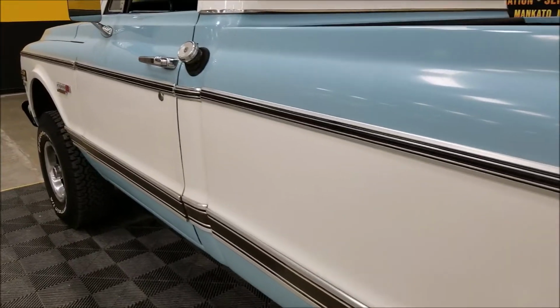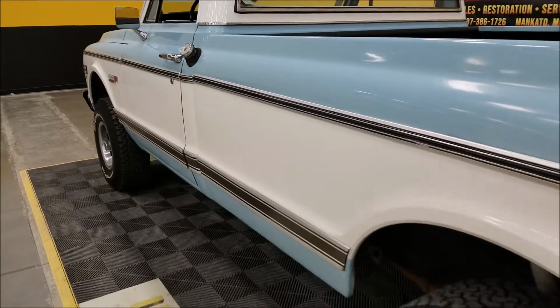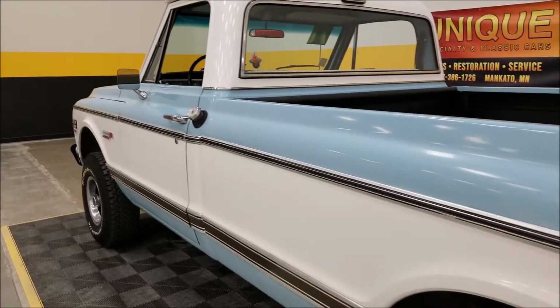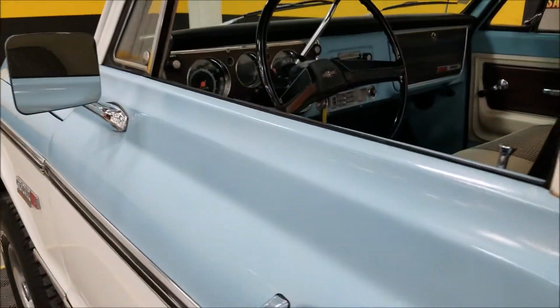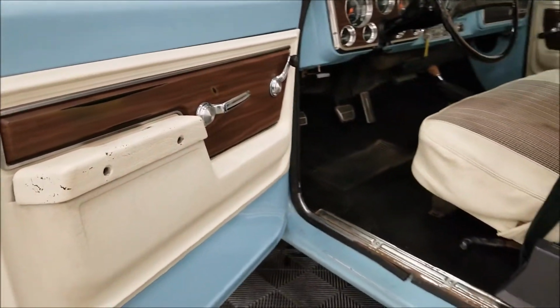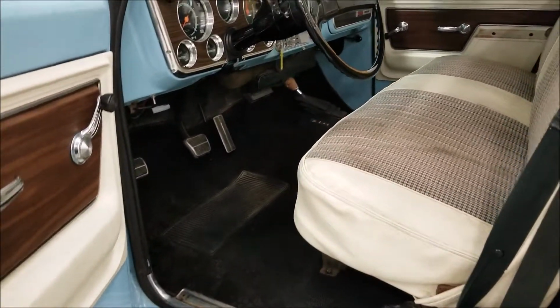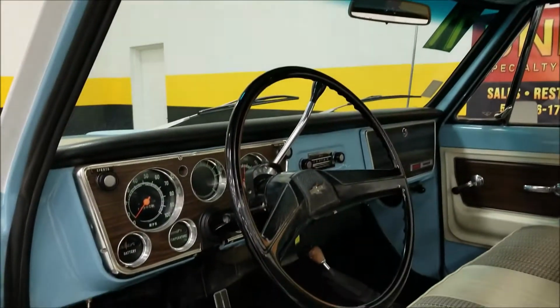Again, you can see how straight this thing is. This does have two tanks, and it appears that they are working. I'll show you where the switch is underneath the dash, but I tried it a little bit ago, and the gas gauge did change, so I'm assuming that that is working. See, pretty stock looking interior. Like I said, cloth and vinyl combination. Headliner looks good. Let's go ahead and start it up.